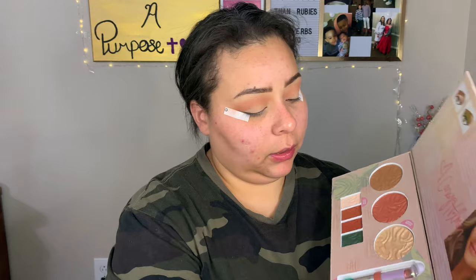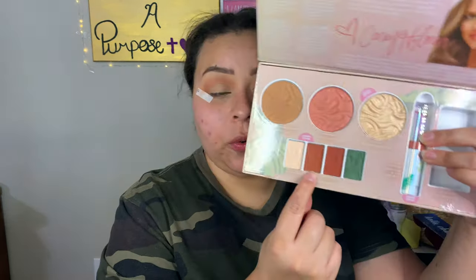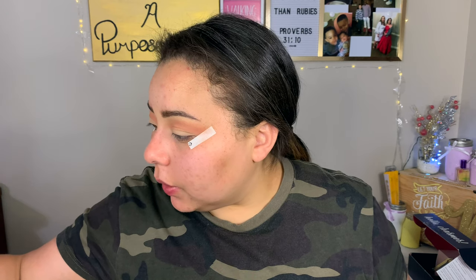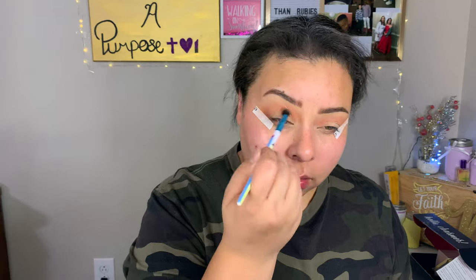Okay, so I'm gonna go into the Casey Holmes one, and I'm gonna go in with No Filter. It's just a smidge darker than Heat Wave, and you guys know what I'm gonna do, put it a little bit lower in my crease.